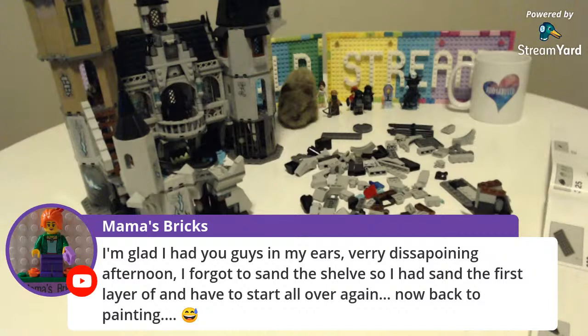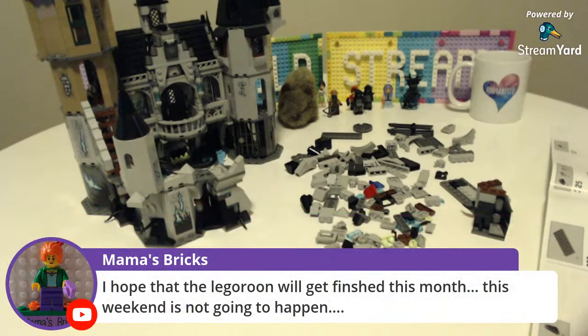Oh no, had a very disappointing afternoon. I forgot to sand the shelves, so I had to sand the first layer off and start all over again. Oh no, back to painting. Oh gosh, hope that the Lego room will get finished this weekend. Just not going to happen. Oh my gosh. Oh yes.